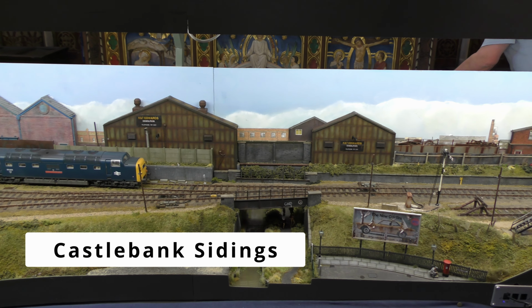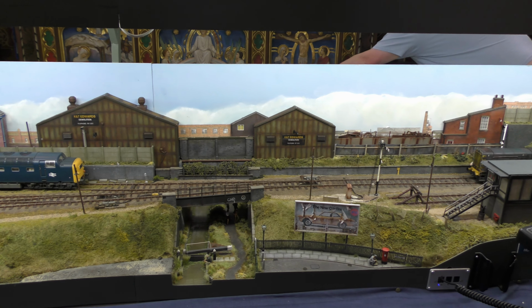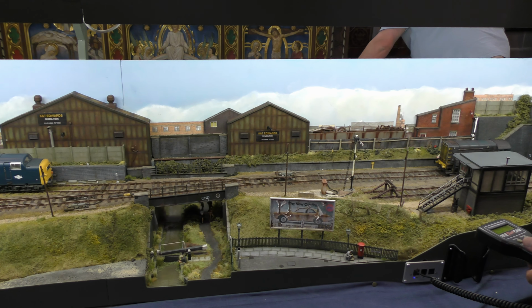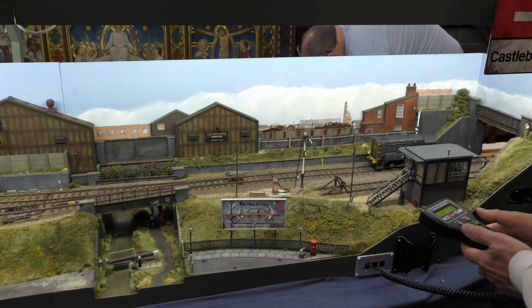Castlebank Sidings, another 00 gauge layout. This one was an up and down layout. You can see somebody working the locomotive to the right hand side there.